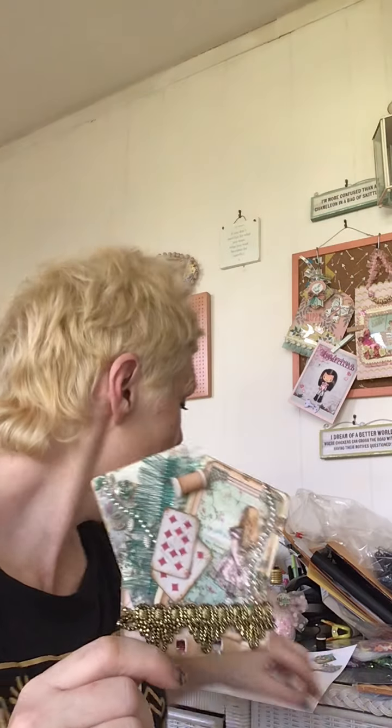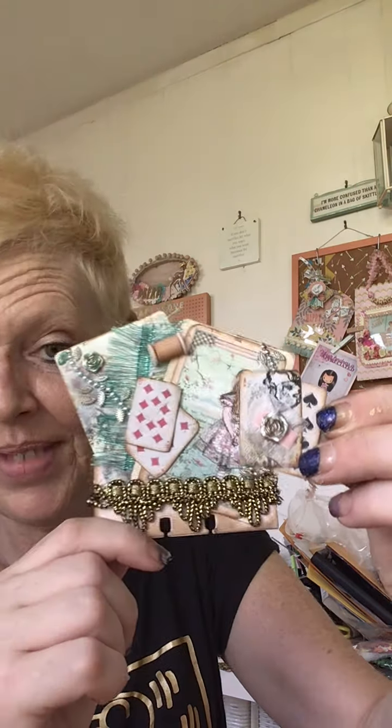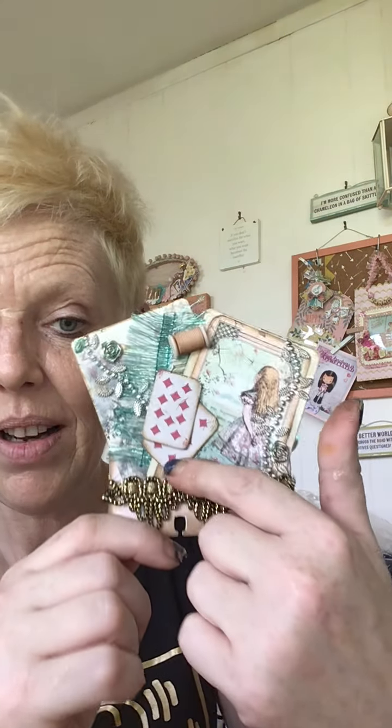I went a little heavy on purpose there with the copper. These are the playing cards from Stamperia. So that's what they looked like before I converted them into this, y'all. So now you see what they look like when I started. All right, so they're the two playing cards.